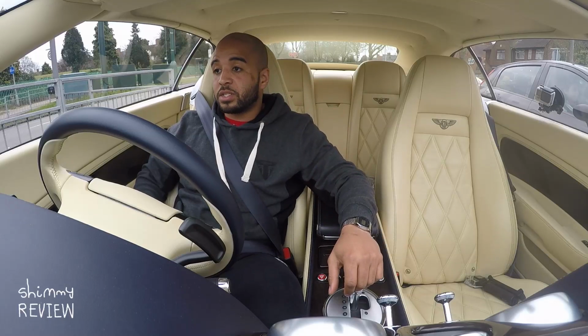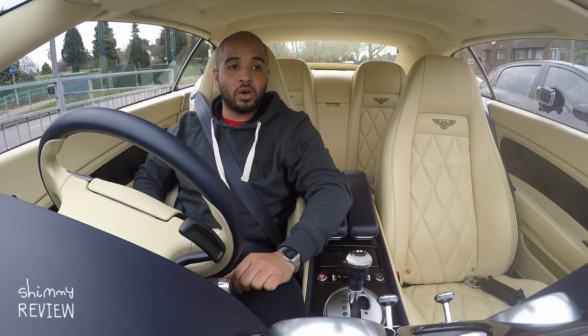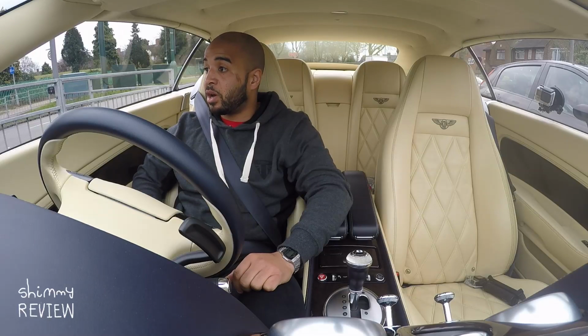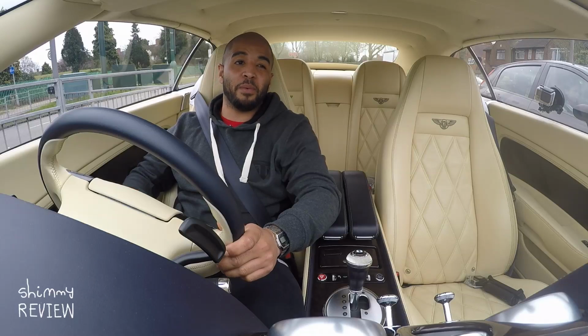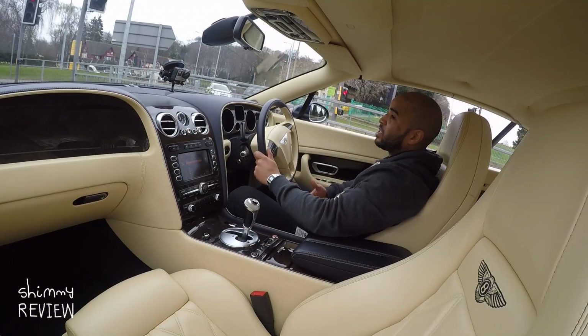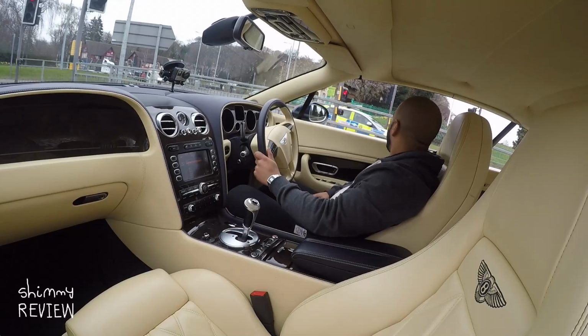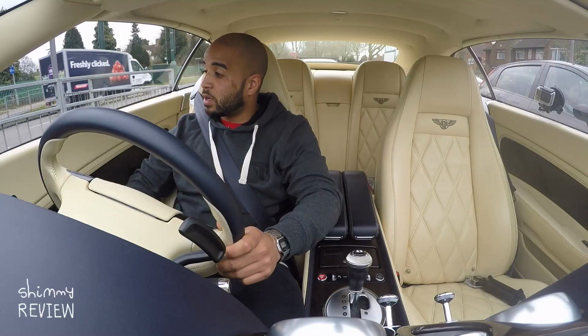Now, I've driven thousands of cars in my time, and I've never driven anything that draws attention quite like the Bentley Titan. It's ridiculous. Everywhere you go, people are looking at it, taking pictures of it. If you want something that's going to help you blend in, this definitely isn't the car for you. Even the police stare at me. They probably think I've nicked it.